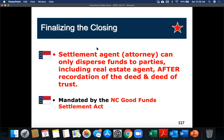Alrighty. So this is what we were just saying a minute ago, because this is super important. And this might be something they would try to get you on. When is the closing? The closing is when the attorney records the deed and the deed of trust. The settlement meeting is when everybody signs everything, right? But the closing is not finalized until things have been recorded. And then they can disburse the money as mandated by the Good Funds Settlement Act. So that's how that works.